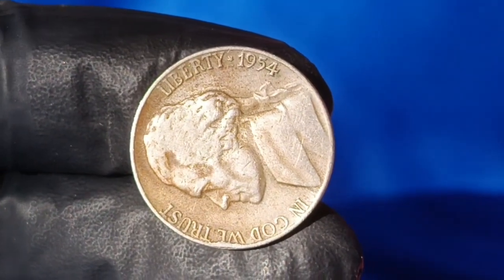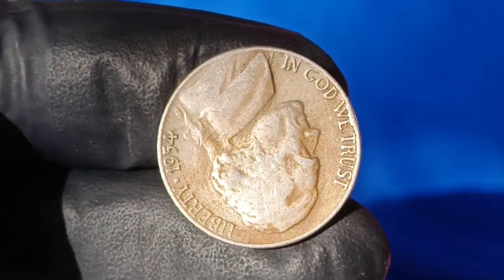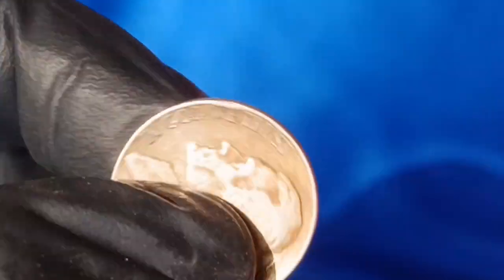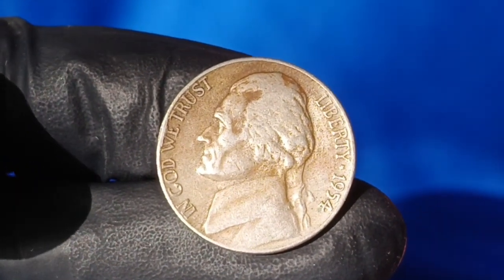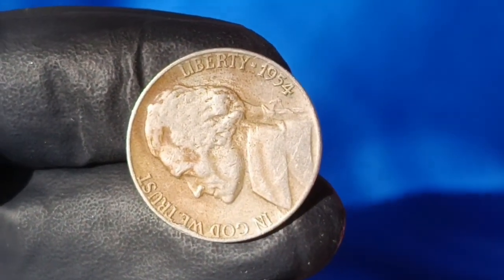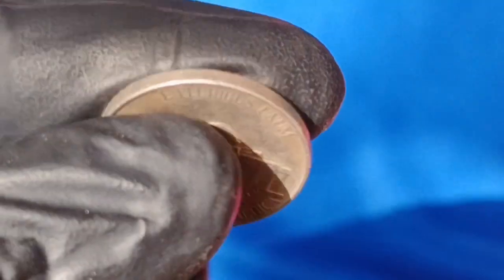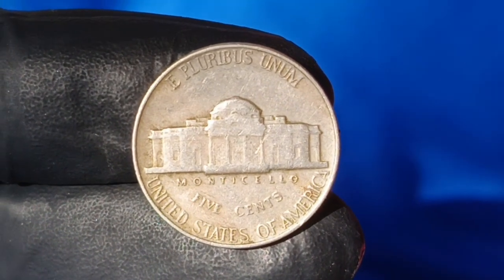Next, 1954 Jefferson Nickels USA coins today. Coin enthusiasts, collectors, and treasure hunters, join us on an epic journey through the world of the 1954 Jefferson nickel, a seemingly humble 5-cent piece that holds the potential to be worth millions due to its rare errors, mint mark varieties, and unique characteristics that make it a numismatic legend.